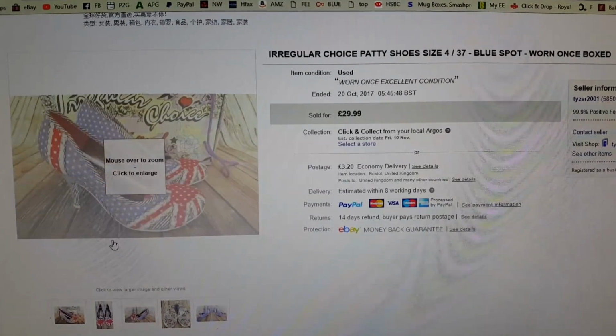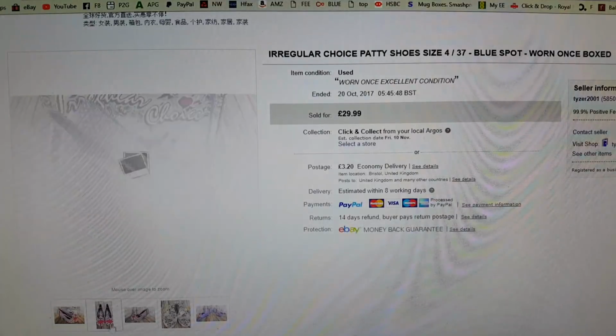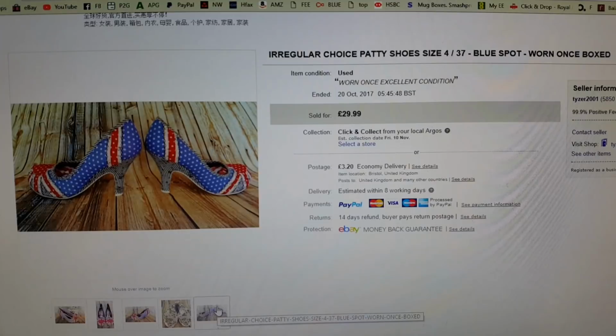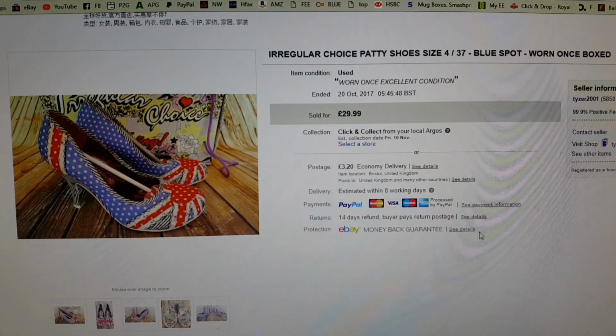And these were another strange one. Now, Irregular Choice I would always buy because I would always pounce on them. I know how popular they are, I know how expensive they are, and yet these have taken forever to sell. I think the fact that they're a small size might be what slowed them down, because Irregular Choice shoes usually sell really quickly, but these are only a 4. I took an offer of $24.99 instead of $29.99, and I think I paid $12.99 on these, so there's not a big window of profit on them, but I was glad to see them go because they'd hung around so long.